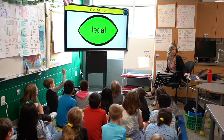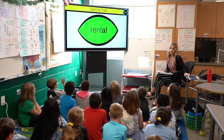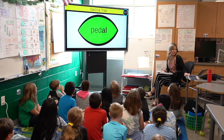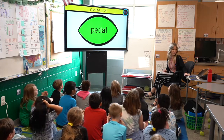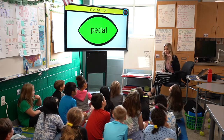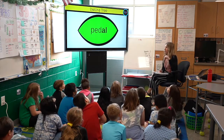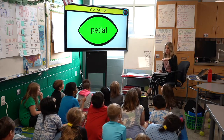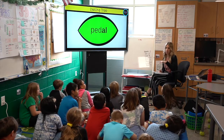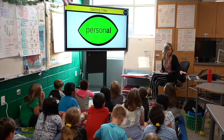Amount. Legal. Rental. Pedal. Now, this pedal's different than the other pedal, because the other pedal was with a T, like a flower petal. This is a pedal with a D, like a pedal that you push to make something go. What about this one? Personal.